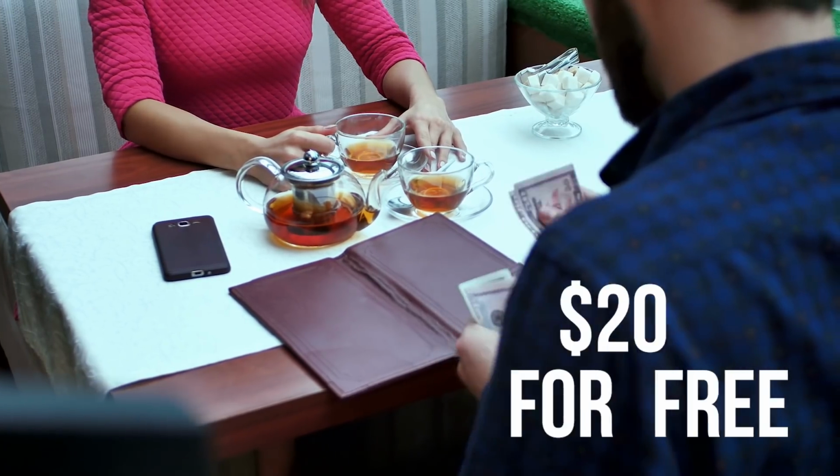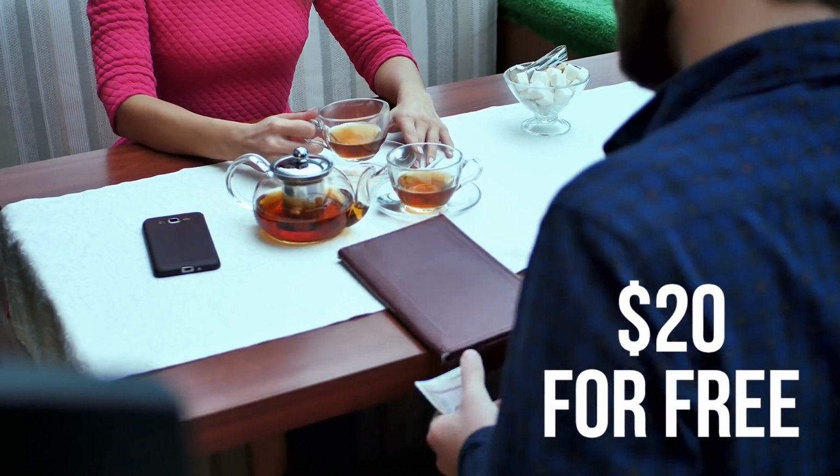That's basically $20 in rewards for using your credit card. It may not sound like a lot, but remember, this is just the beginning. You're gonna build up from that, but $20 for free is better than nothing, right? And the great thing about this card is every 8 months, it checks to see if you're ready to move up from a secured to an unsecured card.